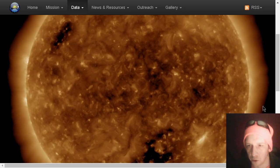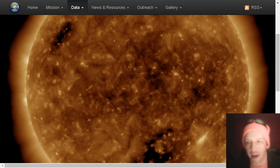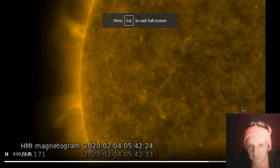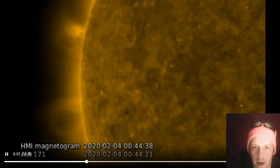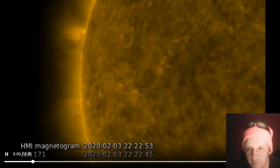No sunspots. And some activity rising over the eastern limb. We'll show you in a minute. Here's a 171 angstroms movie that we've created on HelioViewer. And you can see some activity there around the equator as well as north of it.